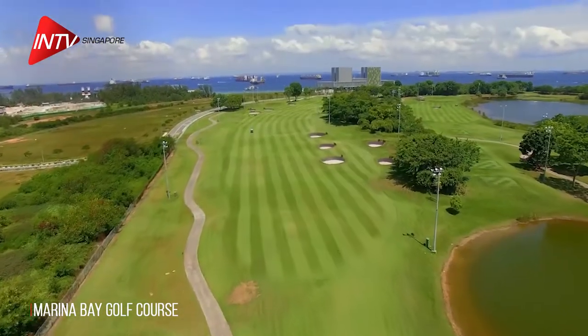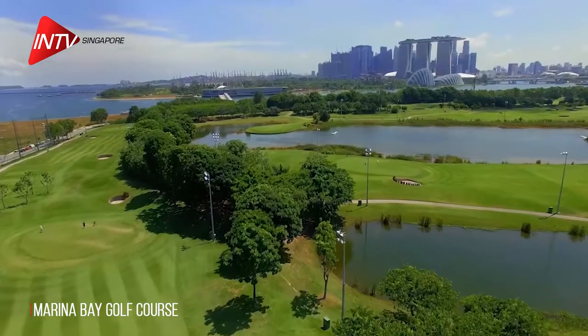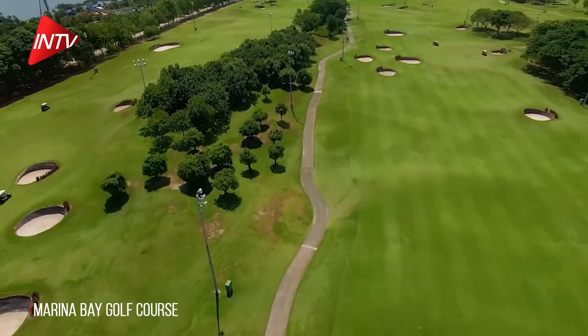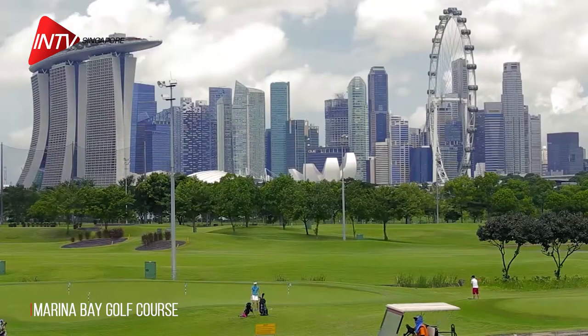Experience the award-winning par 72 18-hole golf course. Spanning 6,493 meters, the course features undulating fairways, varying lengths of holes, and dramatic bunkers that bring hours of challenges and enjoyment for golfers.